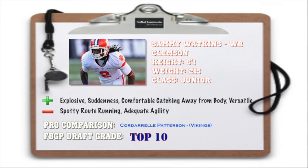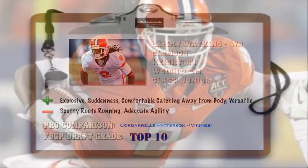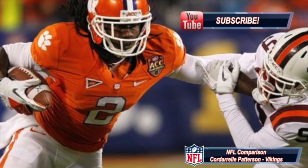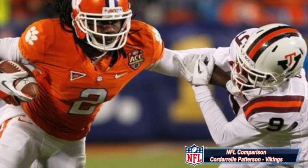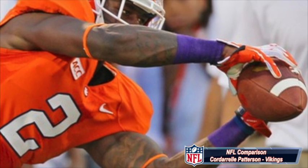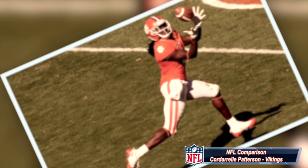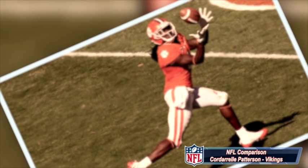Sammy Watkins out of Clemson is my #1 rated wide receiver in this class at 6'1", 215 pounds. Watkins is both explosive and sudden. He's also comfortable catching the football away from his body. Now, what he has to improve on would be his route running. It needs to become much more polished than what it is now. And as explosive as he is, Watkins isn't overly agile. But nonetheless, he's one of the top playmakers in this draft regardless of position, and is definitely worth a top 10 grade.